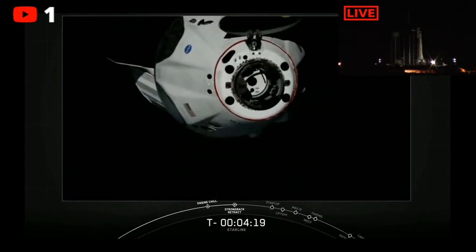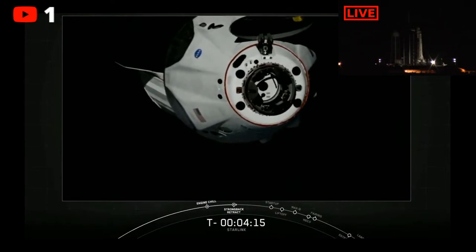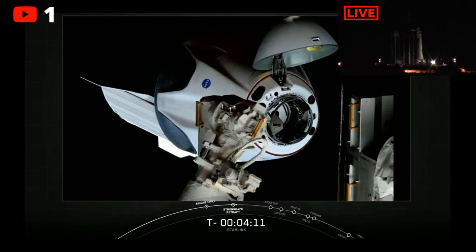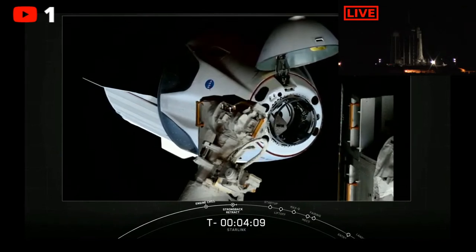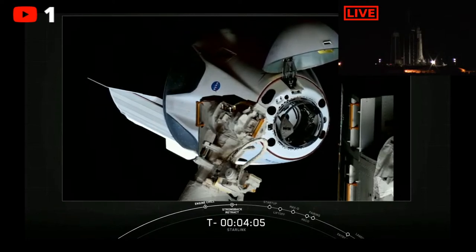Demo 2 is an end-to-end flight test from launch to docking to splashdown. It is the final major milestone for SpaceX's human spaceflight system to be certified by NASA for operational crew missions to and from the International Space Station.